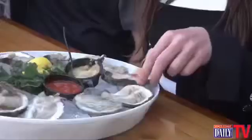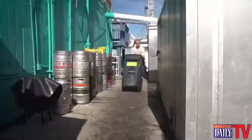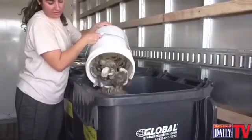So we construct oyster reefs within 10 feet of the shoreline at a couple different types of properties. So public lands, like a public park, county park, or private homeowners. So private properties can apply to have an oyster reef constructed on their properties.